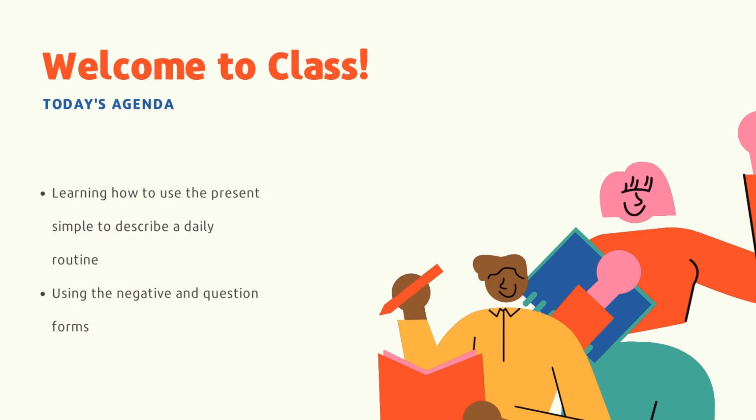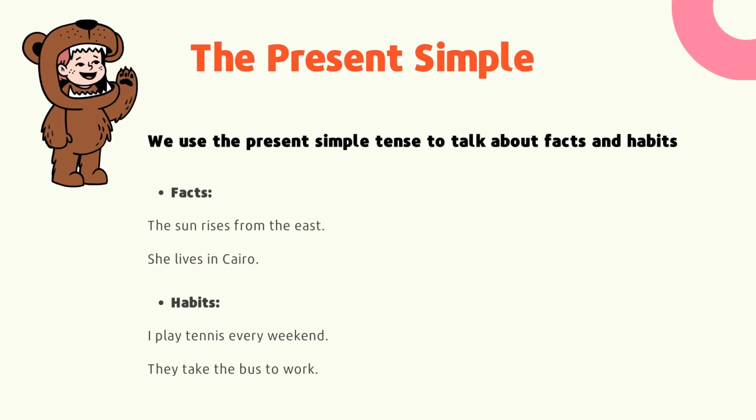In this lesson, we will learn how to use the present simple to describe a daily routine. We will also learn how to use the negative and question forms. First, let's talk about the present simple tense. When do we use it?